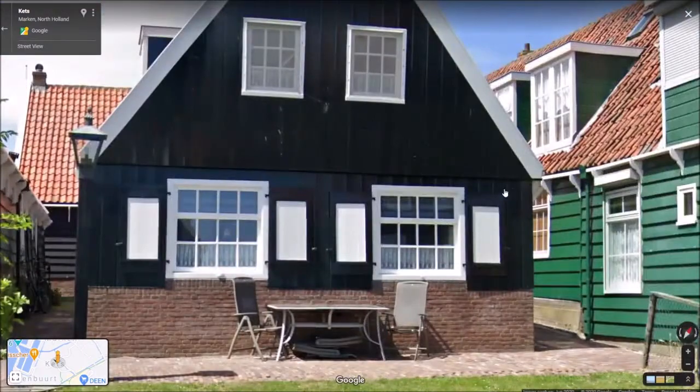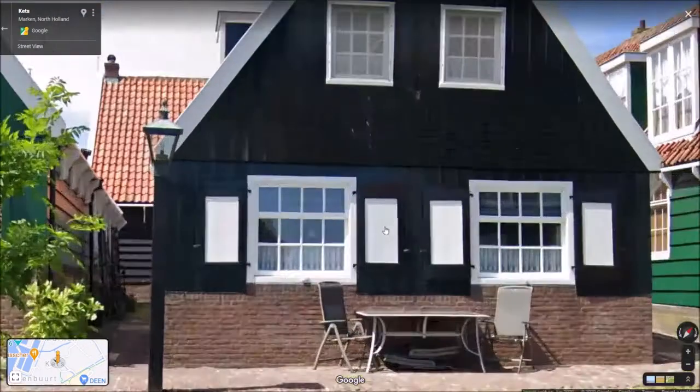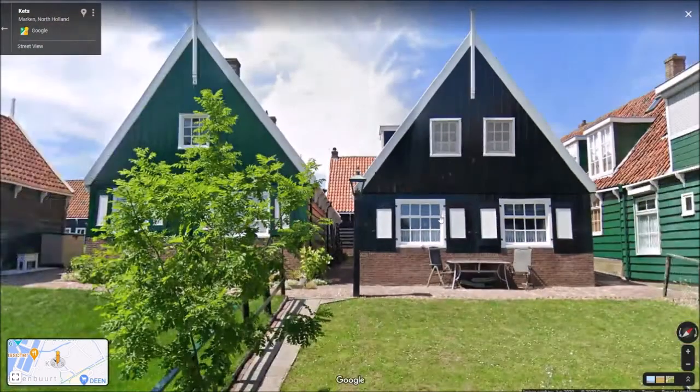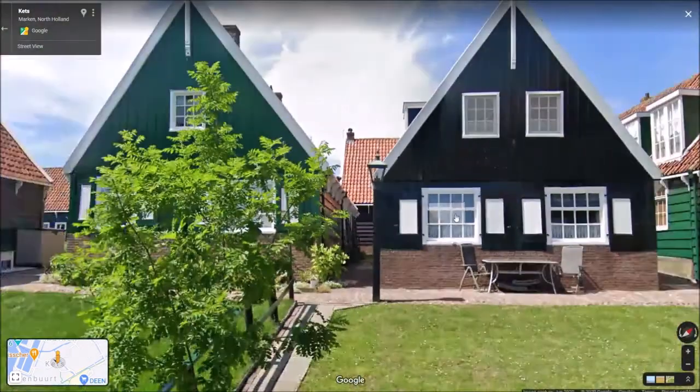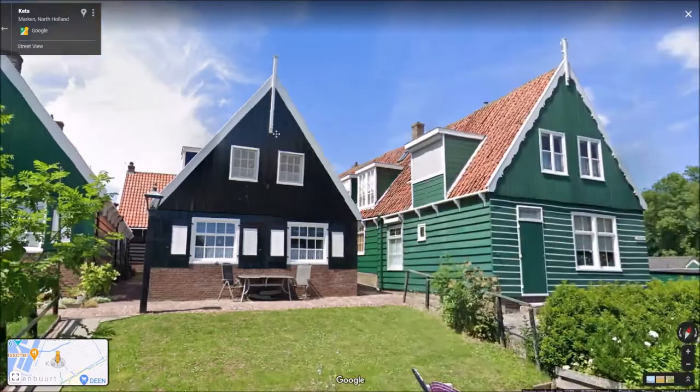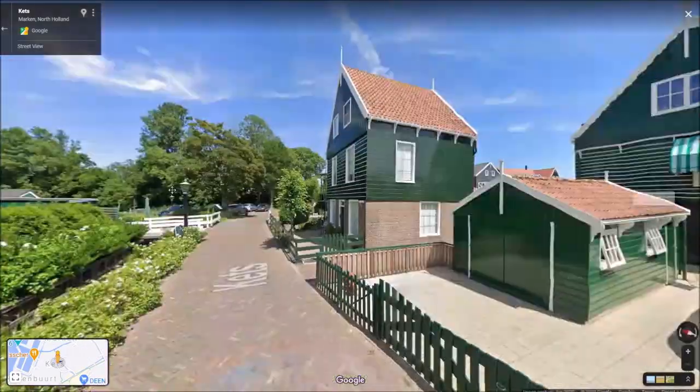Also, you can see shutters here again to protect against the wind. Again, this whole dark and white color scheme. The Dutch really like their color contrasts. And you can also see again the subdivided windows and the white roof outlines. Very nice.